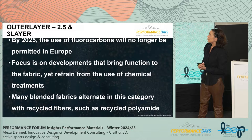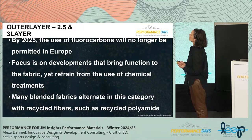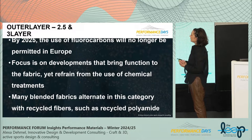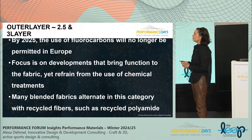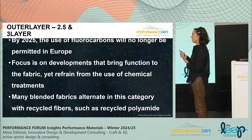Coming to outer layer, 2.5 and 3 layer. By 2025, the use of fluorocarbons will no longer be permitted in Europe. Focus is on developments that bring function to the fabric, yet refrain from the use of chemical treatments. Many blended fabrics alternate in this category with recycled fibers such as recycled polyamide.